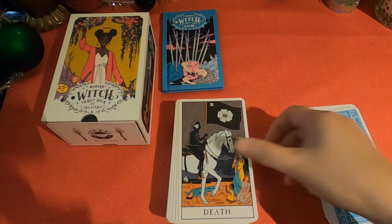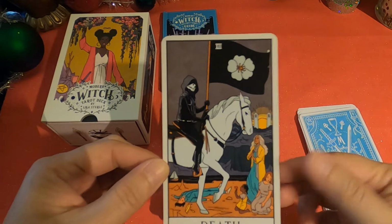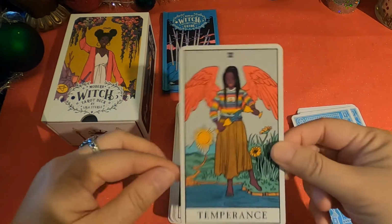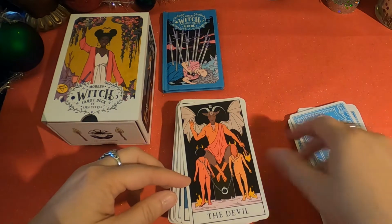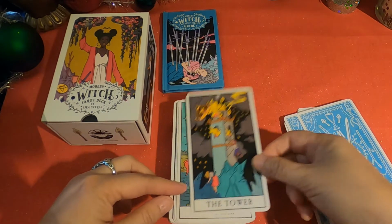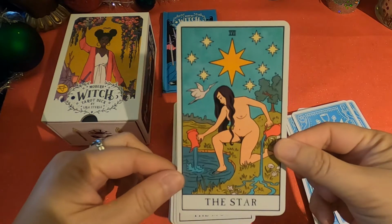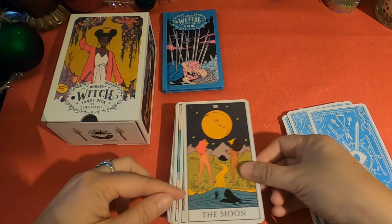Death card. Pretty traditional there. Temperance. The Devil. The Tower. The Star. The Moon.